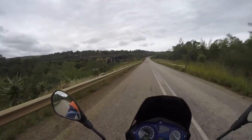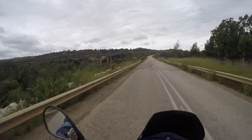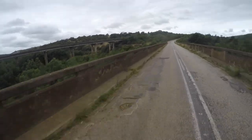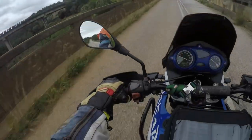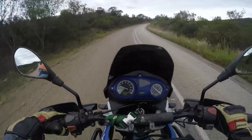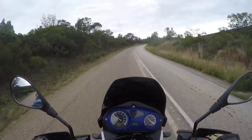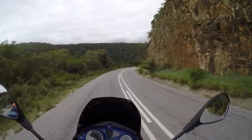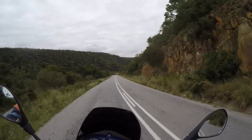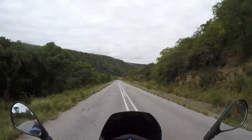Where we are riding now is not far from Port Elizabeth, where there's also a very big harbor. We can see many big trucks on their way, transporting goods to the harbor. Port Elizabeth is also known as the Friendly City or the Windy City. It's the second largest city in the Eastern Cape of South Africa, and also the capital of the Eastern Cape province.